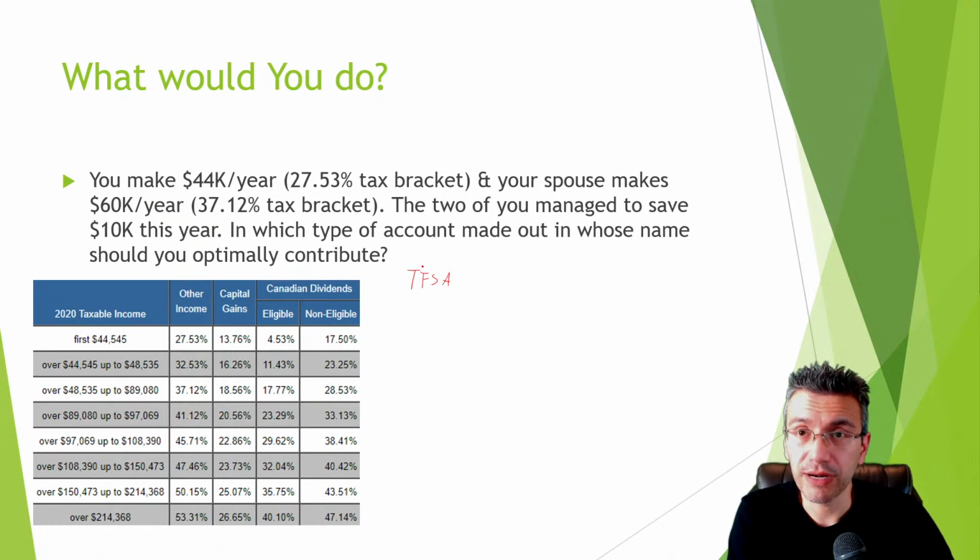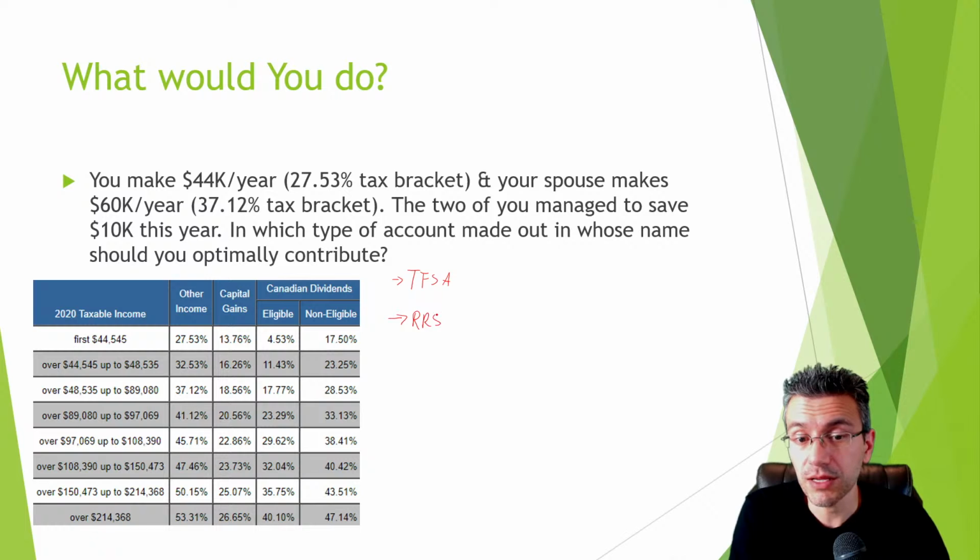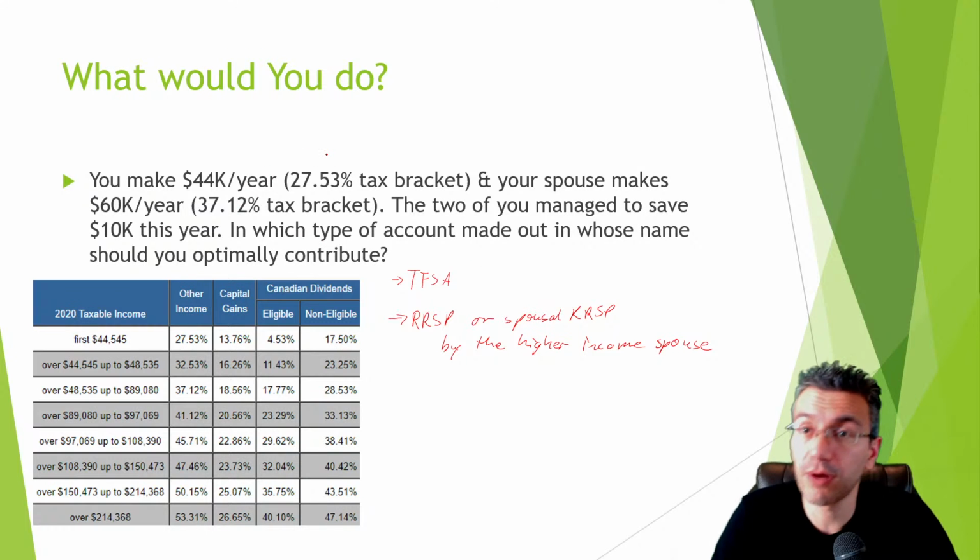If you foresee earning more in the future. If not, then you might contemplate whether either one of the two spouses is planning on taking some time off for whatever reason, a sabbatical or what have you, within 3 years. Sorry, keep in mind for spousal, for it not to be attributable back to the original contributing spouse, it has to be 3 years plus 1 day. If that's the case, then you can consider RRSP or spousal RRSP, but still by the higher income spouse, right? So they're the one that you want to be contributing to the actual account, because you get that extra 10% roughly, right?